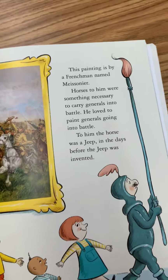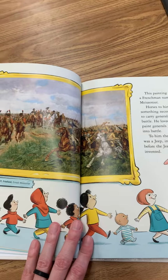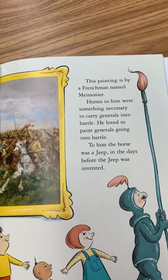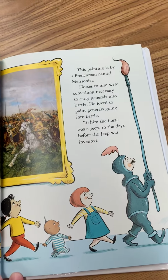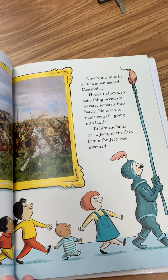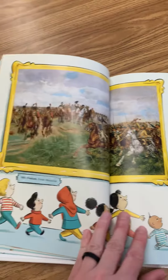This painting is by a Frenchman named Meissonier. Horses to him were something necessary to carry generals into battle. He loved to paint generals going into battle. To him, the horse was a jeep in the days before the jeep was invented.